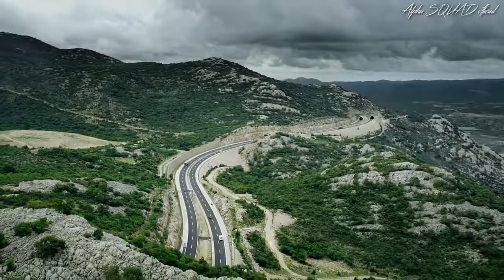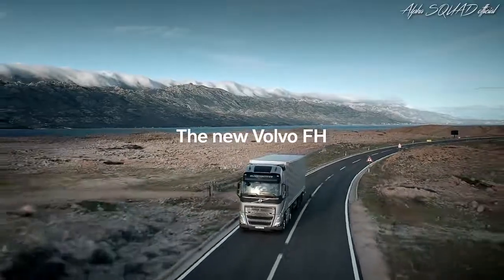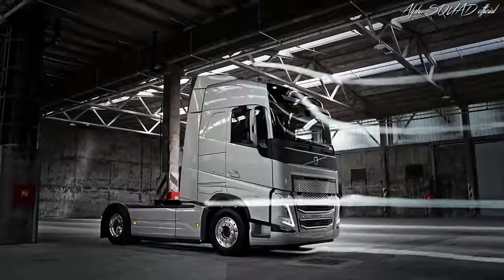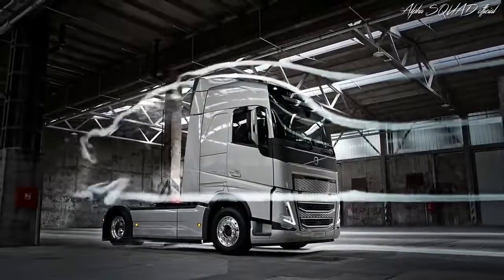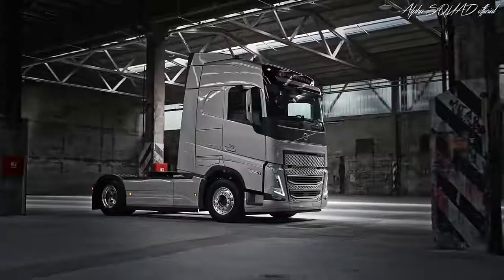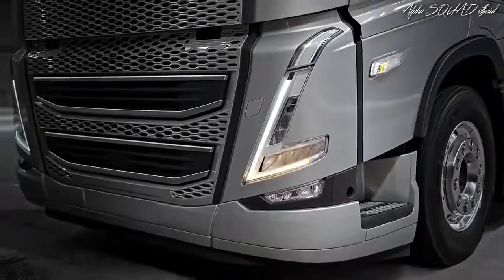For the open road, a new way to move forward. For those who are in it for the long haul. The bold new cab was crafted to improve aerodynamics and is defined by its new signature V-shaped headlights. They perfectly align with the dynamic lines of the cab and turn indicators that have been moved to the door.